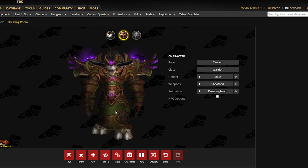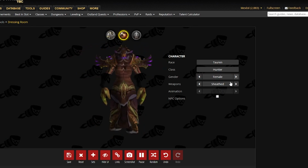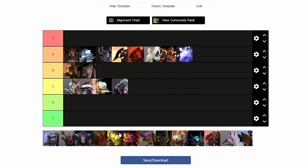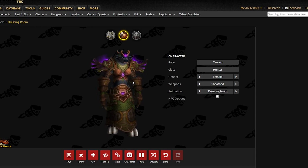You got these hanging moon wooden pieces as well, which goes with the Elune theme for druids. Works well on female Tauren as well. It's going S tier actually. I was thinking it was A tier, but in terms of the detail, like on these shoulder pads, they just work so well. Really nice set.